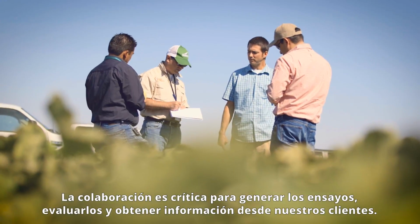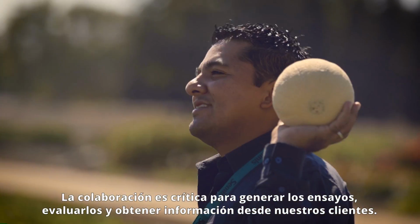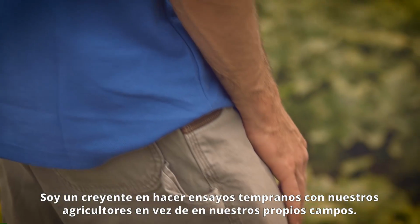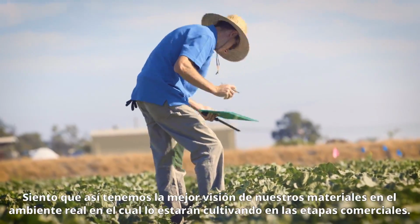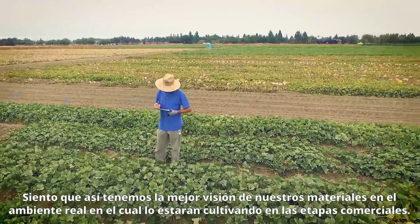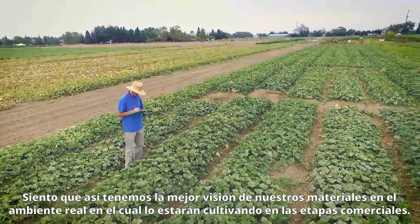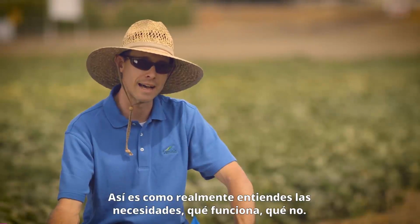Collaborating is really critical in getting trials out and evaluated and getting input from our customers. I'm a big believer in doing early trials, hybrid trials, with growers instead of on our own farm. I feel like we get the best look at our material with the grower in the actual environment that they're going to be growing it in, you know, in their commercial field. I mean, that's how you really understand their needs and figure out what's working and what's not.